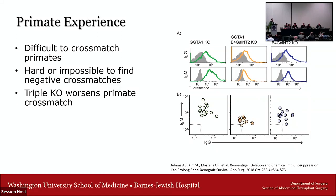Primates in many ways are significantly harder to cross match, to select, and to treat. The graph here shows a handful of cross matches similar to what we showed before in human data. In this, we're looking at Gal, Gal beta 4 Gal, and triple knockout IgG and IgM binding. With the best reagents we have, we cannot achieve any negative cross matches.